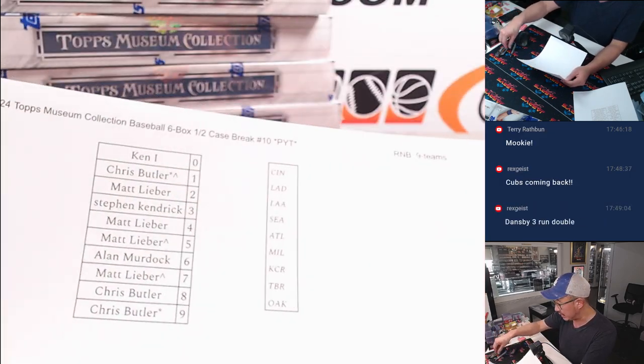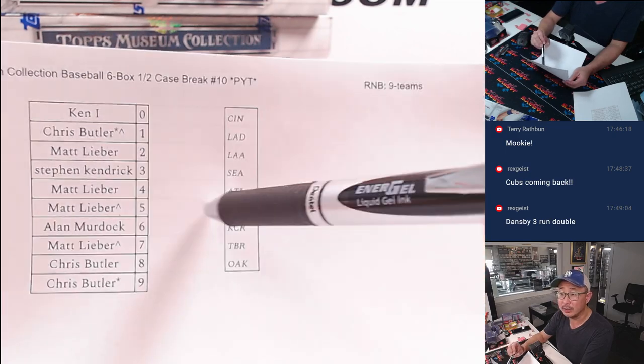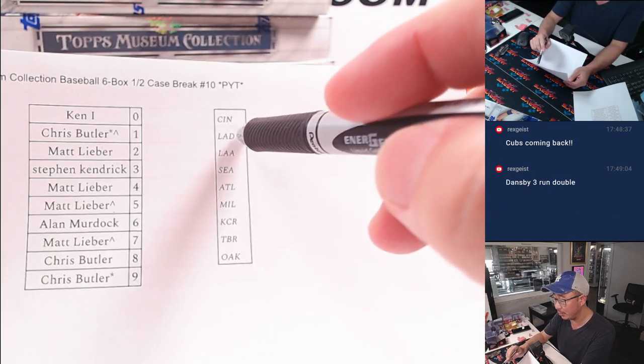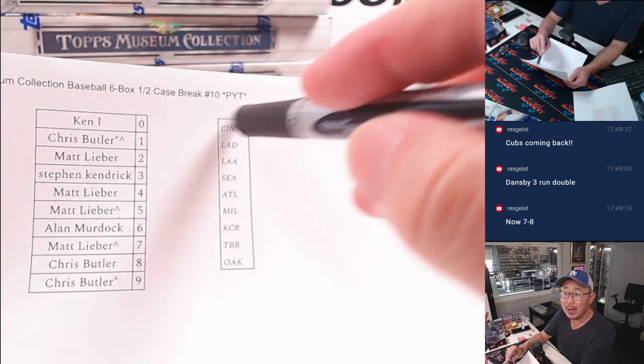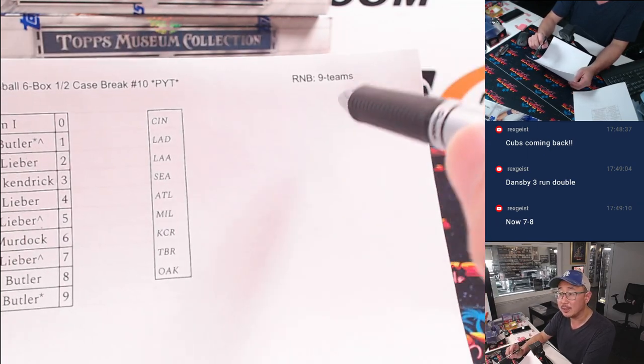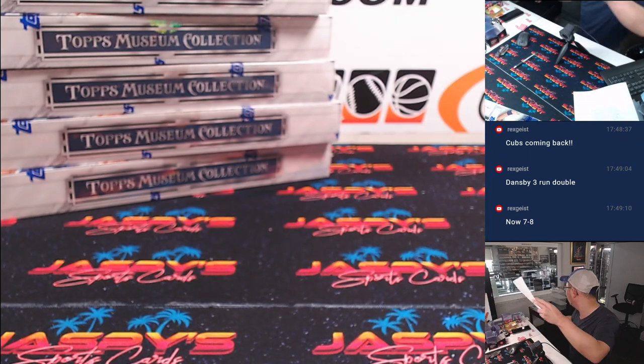And there's going to be some non-numbered cards, including, you know, Ellie De La Cruz rookie cards, Yoshinobu Yamamoto rookie cards, right? Those are going to be randomized as one lot for one person here. All right, so it's featuring those nine teams as well.